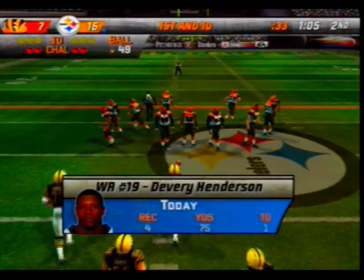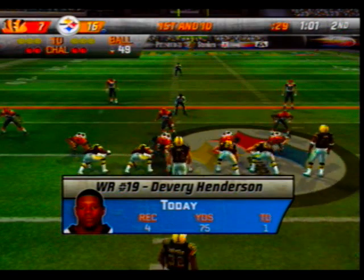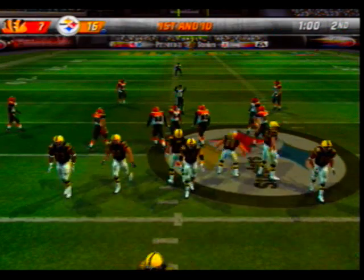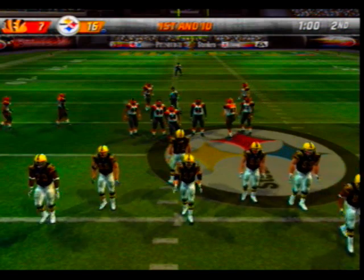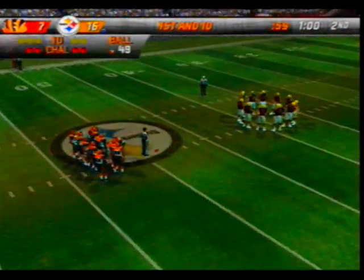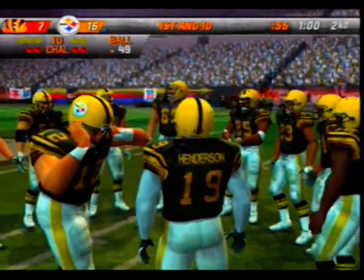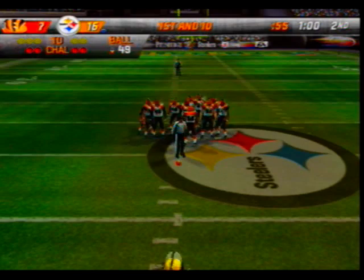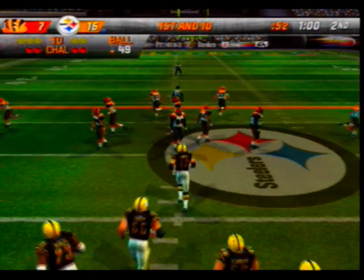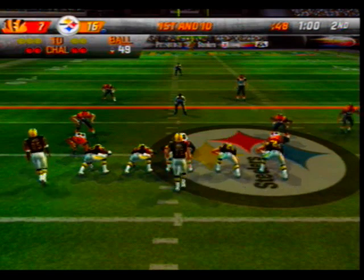Ball on their own 49. Ball on the 49-yard line. The Steelers call a timeout. They have two timeouts left. Ball to midfield. Ball on the 49-yard line. Here we go.